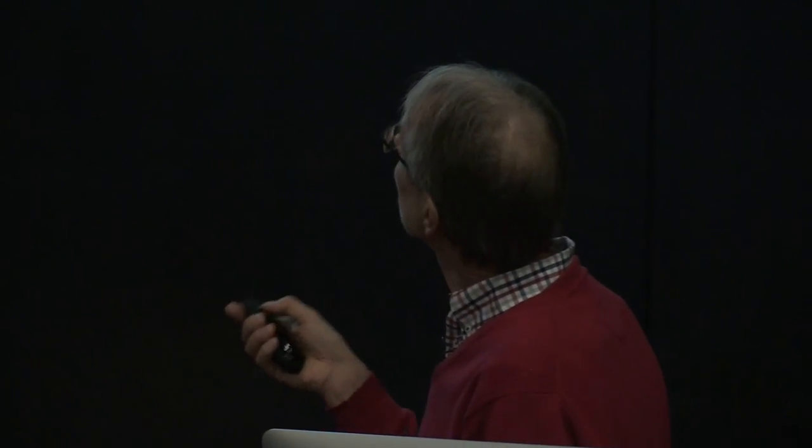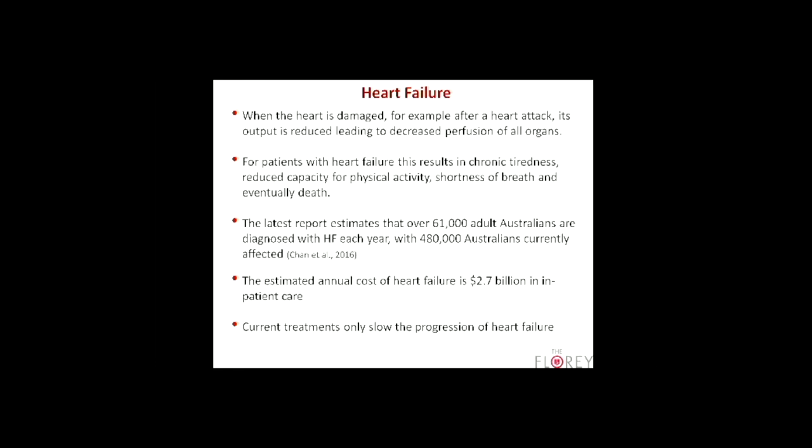For patients with heart failure, this results in chronic tiredness, reduced capacity for physical activity, shortness of breath, and eventually death. This is a big, big problem, and the latest report estimates over 61,000 adult Australians are diagnosed with heart failure each year. 480,000 Australians are currently affected. It's estimated over the next 20 years, this number will increase to 750,000.